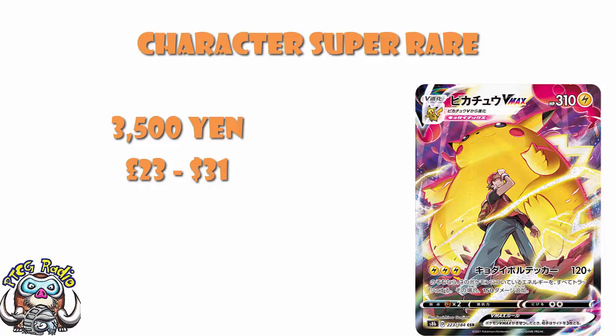Now, there are reasons for this. Obviously, the character super rares, they seem to be guaranteed 1 per box, whereas things like Full Art supporters, the other secret rares, you might get 1 in a box, you might not. So, in theory, slightly more common. But then again, there are 42 of these character super rares, so we've seen before, the supporters, a lot of the time now, really do end up being the most valuable and sought after cards in the set.